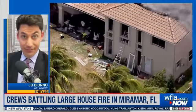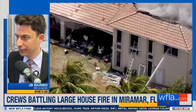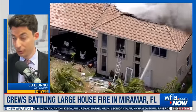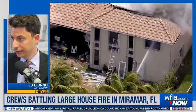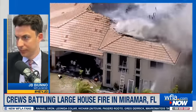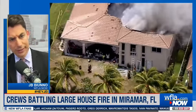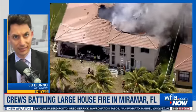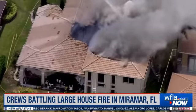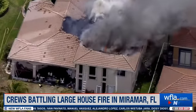Seeing some of the comments here on Facebook Live, and to clarify, the Miami area, South Florida, is where this fire is located here, as we see some new angles, and now we can see some crews there on the ground that are shooting water into that higher window there. So we have water being sprayed here from multiple directions at the scene in Miramar. Miramar is located sort of in an area between Fort Lauderdale and Miami. It's the South Florida area here, again, live with the signal from NBC6 South Florida, where crews are battling a large house fire here in Miramar.